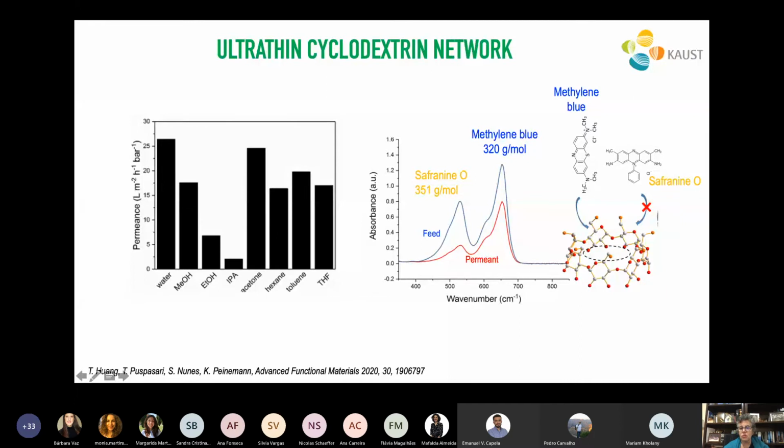And we can also separate by shape. We have here two dyes which are very similar in size, but one is more linear, more elongated, and the other is bulkier. So we can separate also by shape. It's a very strict separation.